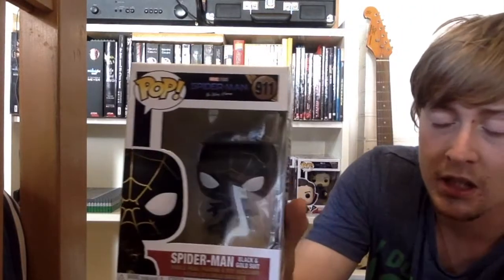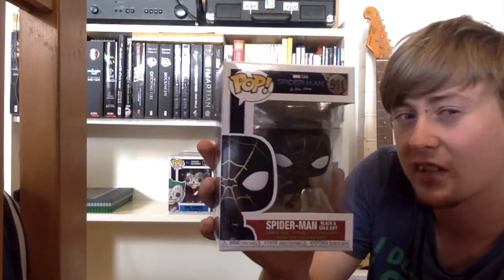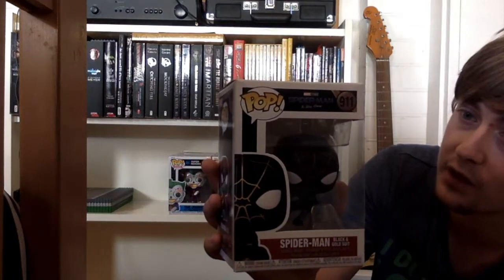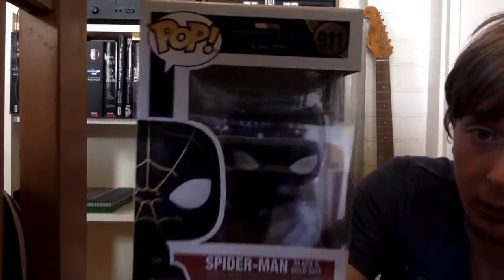So for this one, the first one released in the No Way Home line is the black and gold suit. Now this suit, when it was first shown in the trailers and stuff, I was not 100% sold on it. I was like, okay, that's kind of a cool looking suit, I guess. But I saw the toy and I'm like, wow, that actually looks pretty dope in toy form. So I'm gonna buy it.